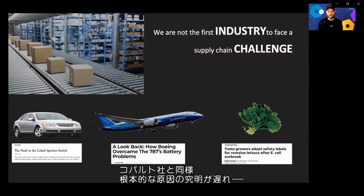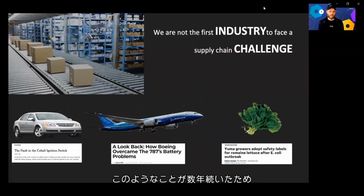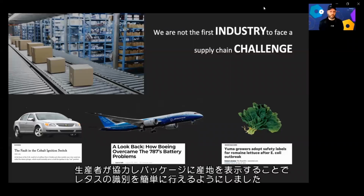So much like the Cobalt, this particular delayed them figuring out what the root cause was, and also caused an overreaction and having to literally throw out all the lettuce. And so after this happening a few years in a row, the growers got together and they started labeling the packages of lettuce with the region of origin so that this would be easier.